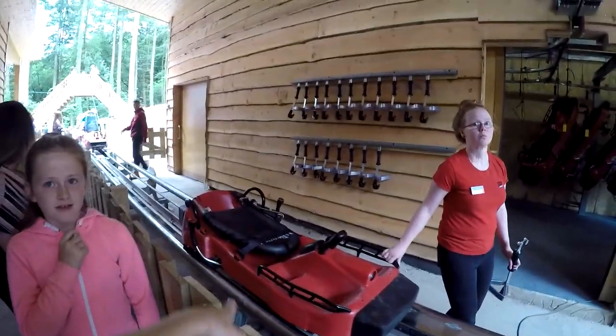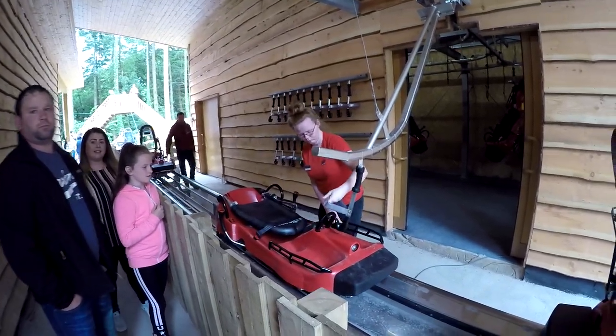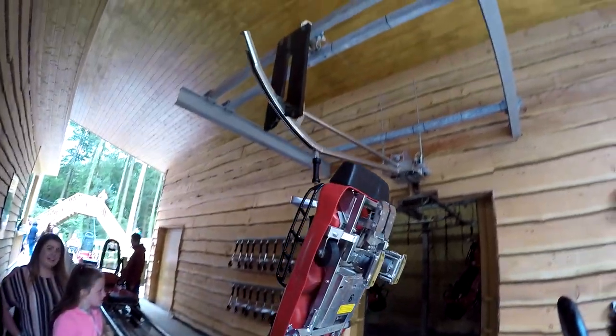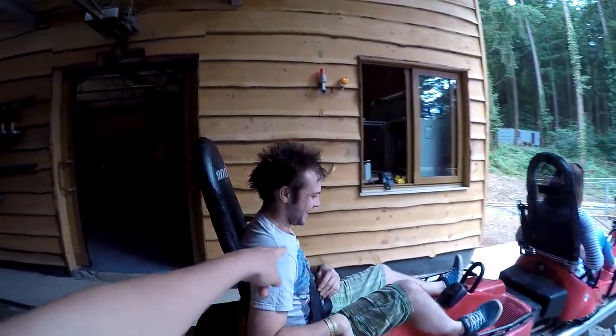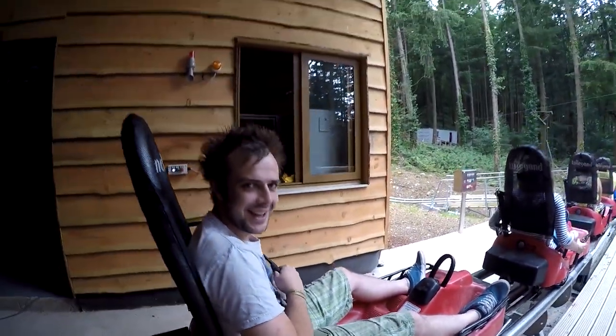So this is how they take one of the bobsleighs off. Just lift them up. And off it goes on this system just here. There you go. Hook it on. Connect that underneath. And off it goes on its transfer track. Whee! Push it along. Me and Martin this time. Get yourself clipped in. Standard car seatbelt really on this one, isn't it? Yeah, standard car seatbelt. There we are. Give it a bit of a tug. Make sure you're in. That's it.